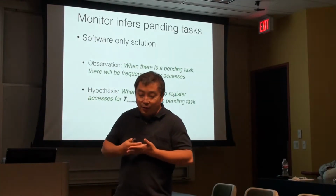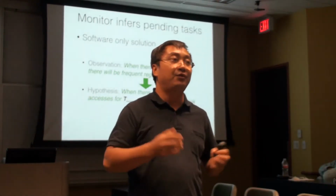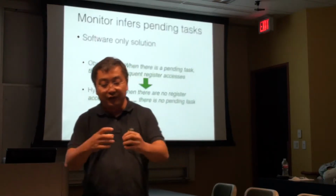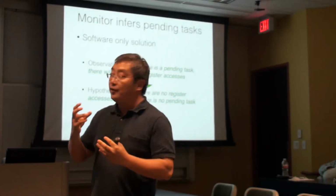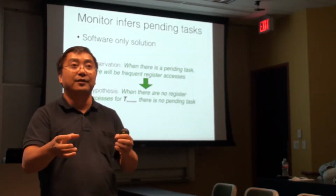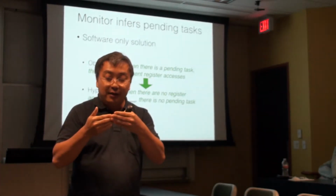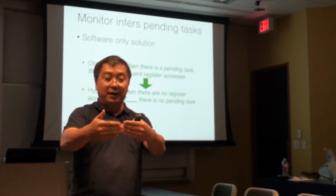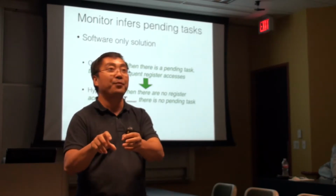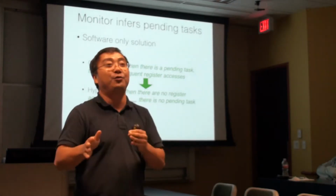Now, first of all, let's talk about the software solution. Of course, a software solution is free. You don't have to modify the hardware, just modify the software. The software solution is basically based on an observation. If you look at system on chip modules, if there is a pending task going to that module, for example an I2C controller or GPU, then you would see its registers sitting on the bus would have access. Someone is going to send register reads and writes to that module if there's a pending task, because once you have a pending task, you don't withhold it. You will send it out as soon as possible.